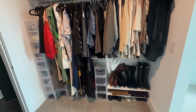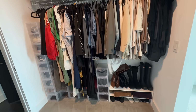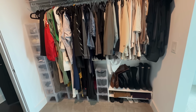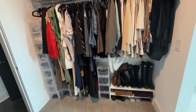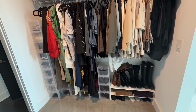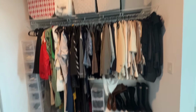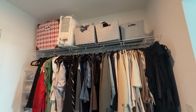Now, I do think I want to rearrange some stuff, but just to have thrown these boxes up in here, I think it looks great. Let me know, how would you arrange your stuff on this wall? If you guys had a closet like this, if you have any other tips for some of my other stuff.